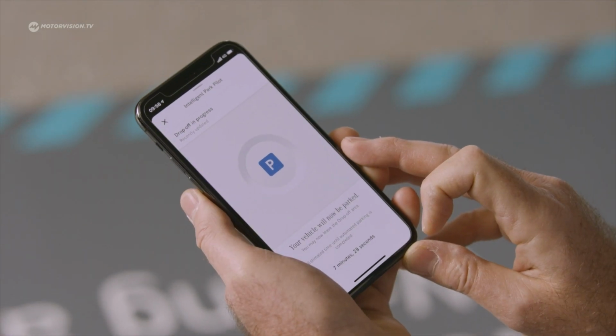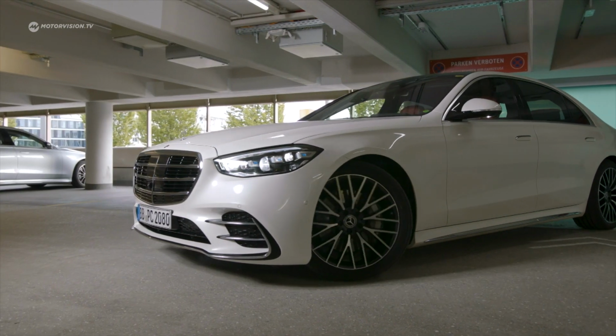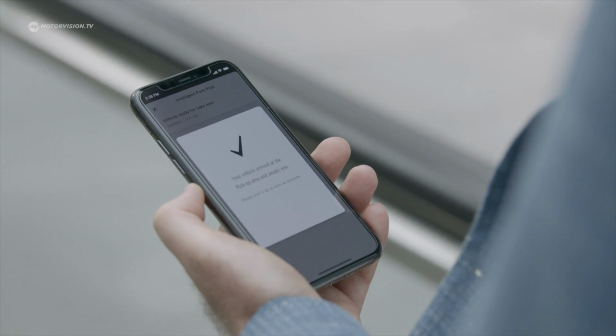Another new feature is the intelligent park pilot, which enables the S-Klasse to park in and out in suitably equipped multi-story car parks, fully automated and driverless.